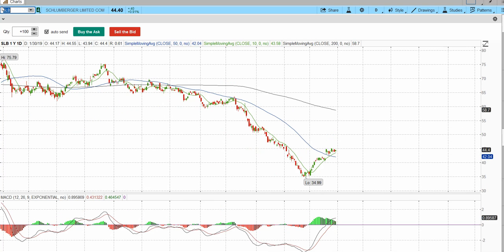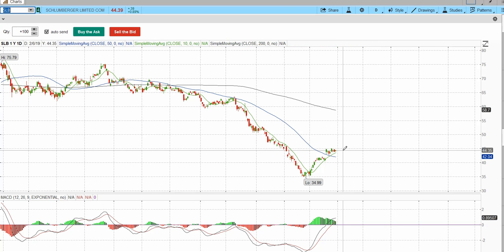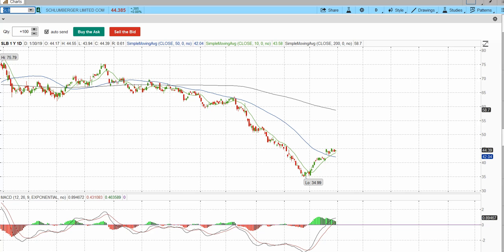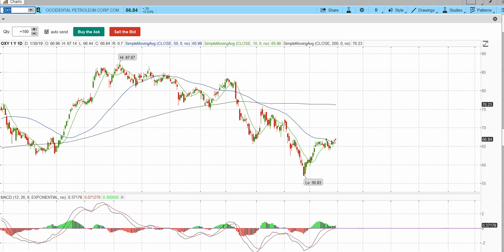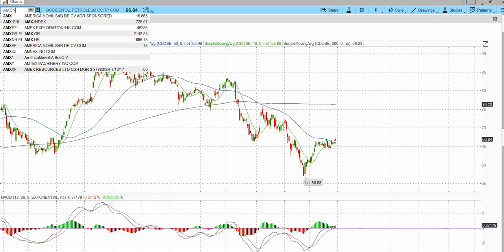ExxonMobil, how about one of these stocks like this one? This was the worst stock going to the best stock. It's bull flagging. Really need to see some price strength confirmation because they're grinding sideways. The longer they grind sideways, the more vulnerable they might be to some sort of pullback. And if they start pulling back, we'll start looking at some Fibonacci retracement levels.